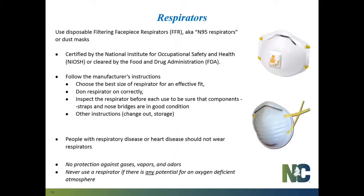So a lot of people want to use respirators, and respirators have a place, but in the workplace, respirators are used only in very specific situations, and under OSHA standards and best practices, employers have to have quite a detailed respirator program. Well, you're not necessarily going to have that in the kind of work you're going to be doing. That's not to say they can't help, but the key points are that they need to be certified by the National Institute for Occupational Safety and Health, NIOSH, or cleared by the Food and Drug Administration.